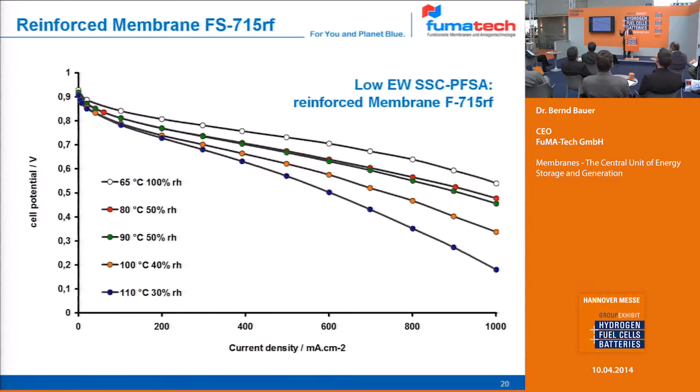if you run such a short side chain PFSA material at low relative humidity, you can go up to 110 degrees centigrade at 30% relative humidity, and you still have, well, you see a performance drop, but you do not kill the application. So the performance is not dropping down to zero at 30% relative humidity, which would be the case on a long side chain PFSA. And this is, I would say, the most important advantage of the short side chain material.